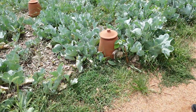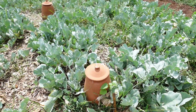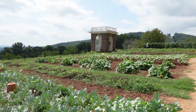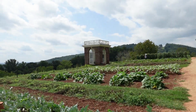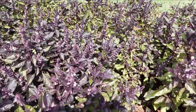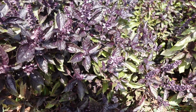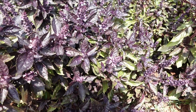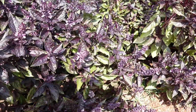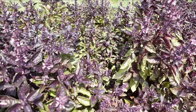I forget what this is. It's kale. Sea kale. Okay, and they have them in these little pots. I don't know. Ooh, this purple basil is so gorgeous. And it smells delightful. It's got bees on it. I think the heat's made it bolt a little bit. Well, not a little bit. Definitely a lot.